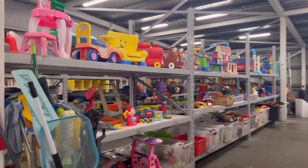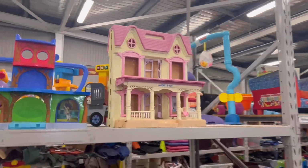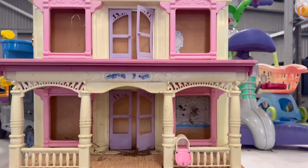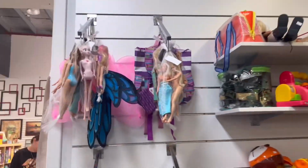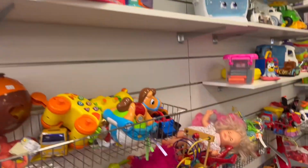Alright, let's see what's in this thrift store. Ooh, what is this dollhouse over here? Oh, it's pink. Oh, it's really dirty. It's really cool though. All right, let's see what's in this section. We've got some dolls here, just a bunch of cheap ones.